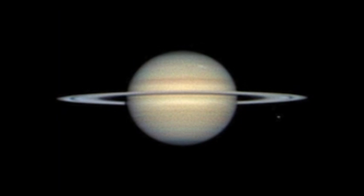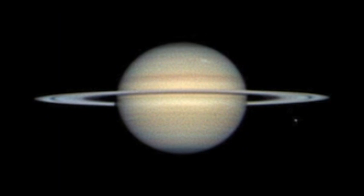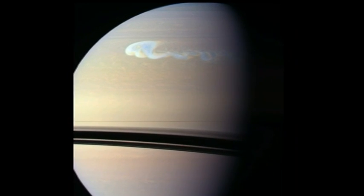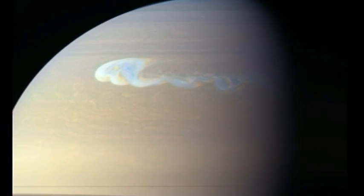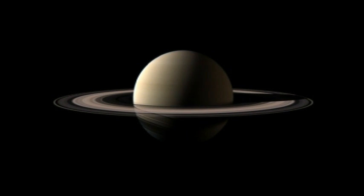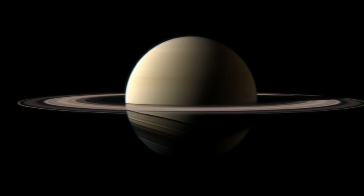Last year, amateur astronomers turned citizen scientists aimed their astrophotography equipment at Saturn and discovered a new storm. The next day, they sent their images to Cassini scientists, and Cassini's instruments studied the storm too. When you look at Saturn through a telescope, you may catch a glimpse of the storm's whitish cloud bands circling the planet.